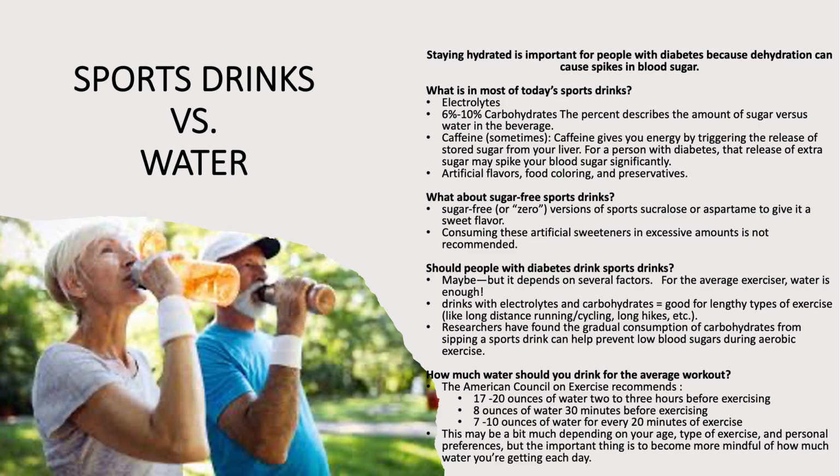Sugar-free sports drinks. There's a lot of sugar-free or zero labeled drinks out there that have sucralose and aspartame. They're all artificial sweeteners. And you can take them, but at a moderate amount. We tend to not recommend consuming too much artificial sweeteners because at this point in time, there's still not enough research on the effects of the artificial sweeteners over time. So we don't know longevity wise if there's any negative effects. So it's better to do everything in moderation.